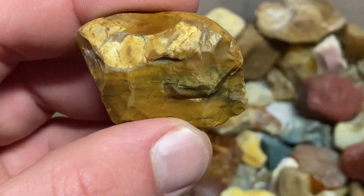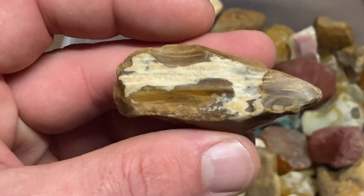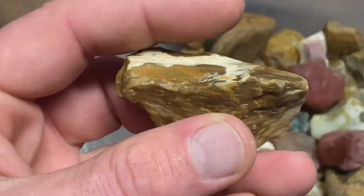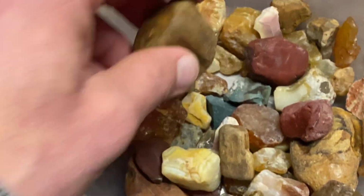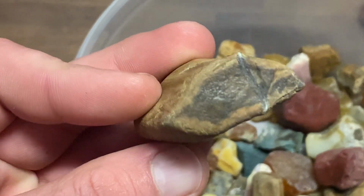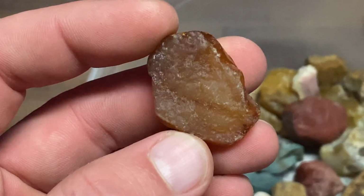I just changed my tumbler yesterday from stage 3 to stage 4. Probably go 2 to 3 weeks on the stage 4, the final stage polish. Try to build up that shine really good. So once I finish that, I'll tumble these again. I'll put these in, tumble them on stage 1. Cool little agate band through that guy. Petrified wood there. Anyway, put these guys in stage 1 for probably, again, 2 to 3 weeks.